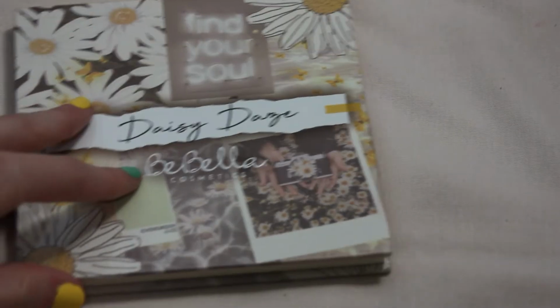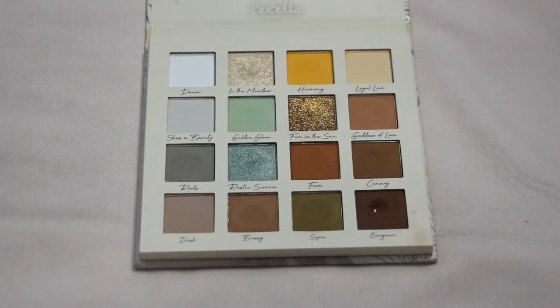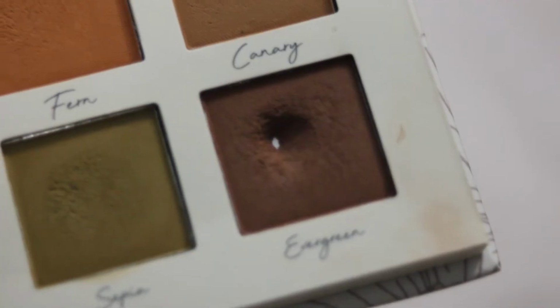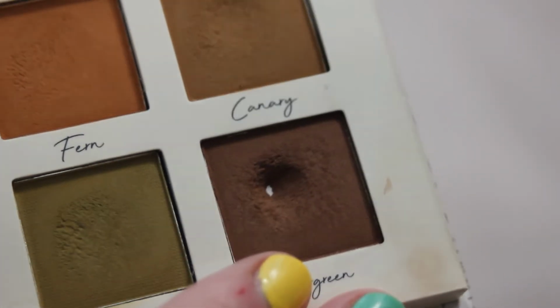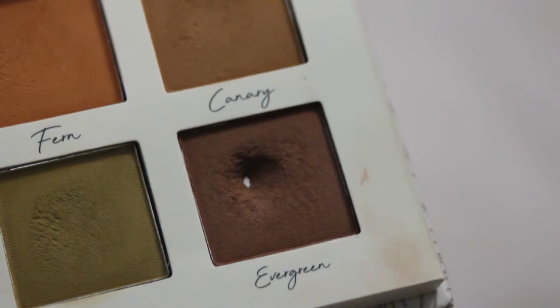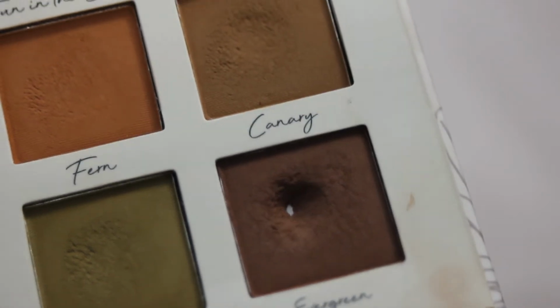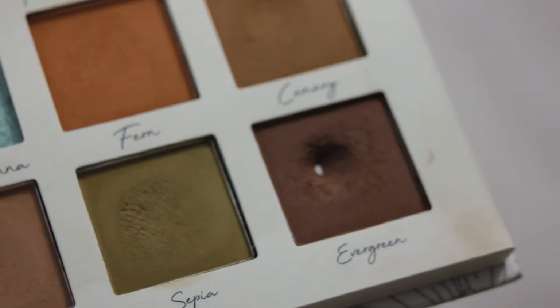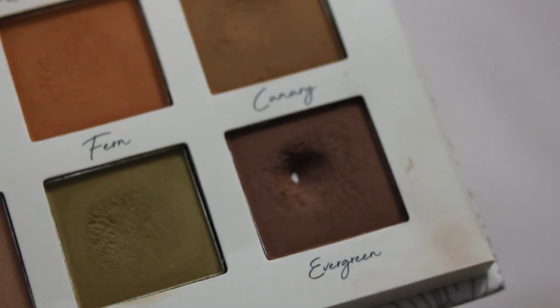And then I did hit pan on 2 shades in my collection. So the first one comes from my Bella Cosmetics Daisy Days palette. So the pan I hit is in the shade Evergreen right here. So here is a closer look of this shade. So just a little tiny pinpoint pan in there. I was mostly using this shade on a very small and narrow fluffy brush, so I was able to pinpoint an area in there, but I am really happy to have another pan in my collection, and I knew I was close, and it only took me a couple more uses this month to get that pan.